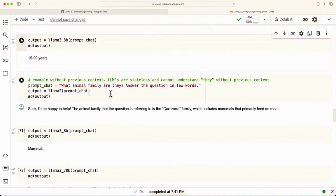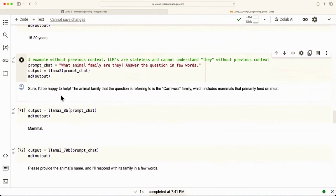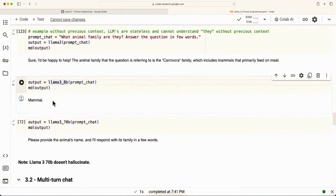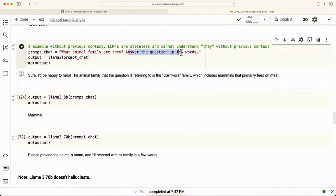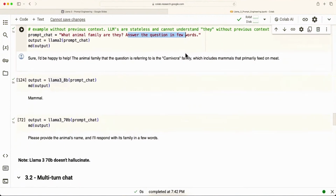Now let's say we change this prompt, and now we say, what animal family are they? Answer the question in few words. When you run this against Llama 2, sure, it responds and it starts blabbering here. It really does not know what it is talking about. Now, let's try it with Llama 3 8B. When you run this, it comes back and says mammal. So it is respecting answer in few words, and Llama 3 is doing better. But at the same time, it is still hallucinating.